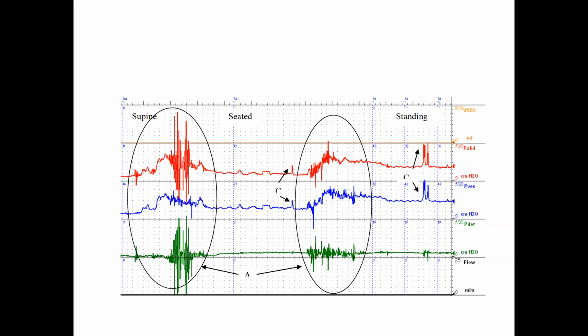So another set of artifacts demonstrated on a trace would be the change in position, which would give you differences in your resting pressures. So not only do you get a shift in the resting pressure when your patient changes into different positions, so when they're laid down, you'd expect it to be lower, and then seated, and then standing, you'd expect it to be higher again. The other giveaway are these short, sharp frequency spikes we've already talked about in the slide before.